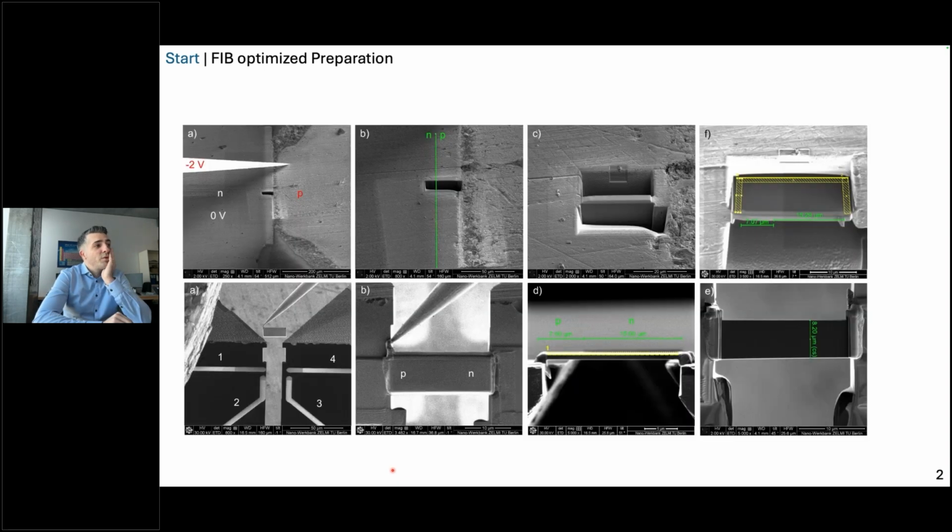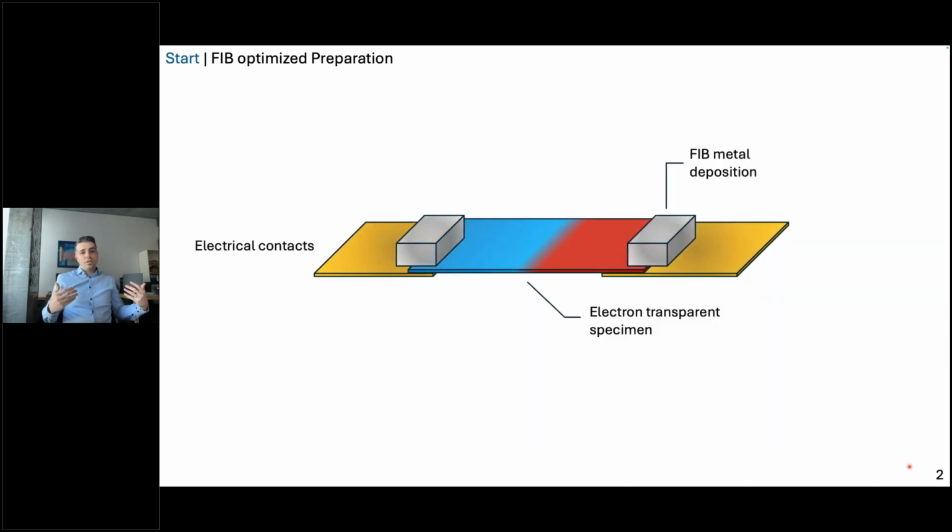So we started the preparation. It was a straightforward, simple preparation of a TEM lamella, lift out, and then transferring it onto the chip. Because the PN junction was so wide, we needed to make the gap a bit wider. But in the end, we came out with a very, very flat lamella between two freestanding electrodes. If you look at the last two images, this is actually pretty close to the state we wanted in the beginning.